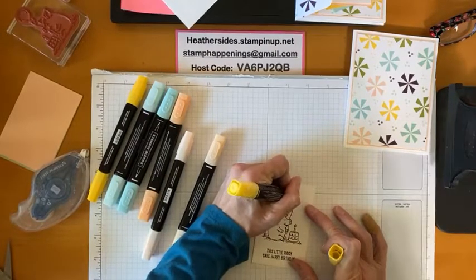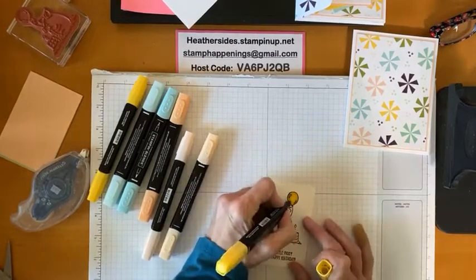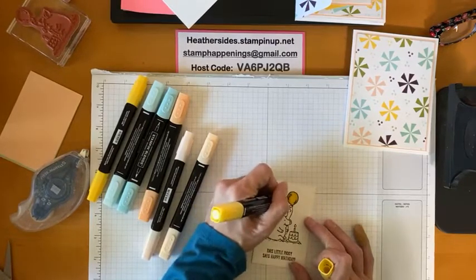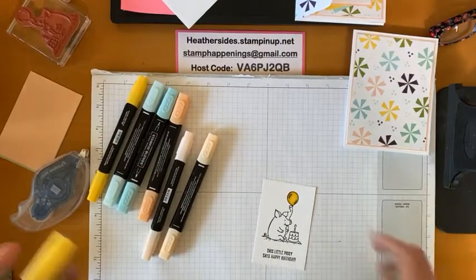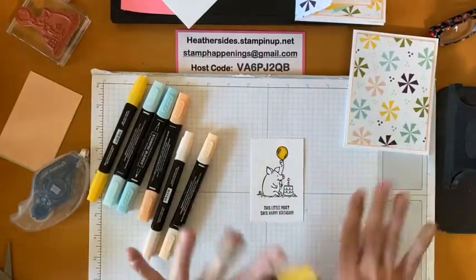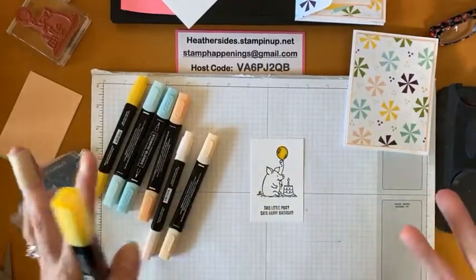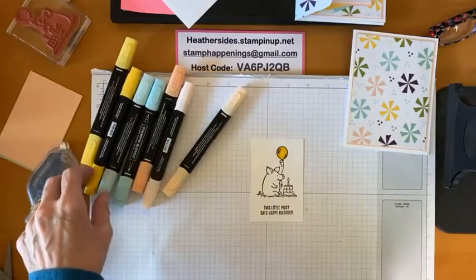Okay, so now I'm just filling it in with my light, but I really want to get around the edges here where that dark is and pull it in so that it blends a little better. Now, one thing about the blender pens or the Stampin' Blends is the longer it sits, as it soaks into the paper, it will blend even more. So I tend to do my dark and my light and then let it sit and go to the other parts that I'm coloring. And then if I decide it needs some more dark around the edges or more light or whatever, then I'll go back to it. But let it soak in a little bit first so you get a better idea of how it looks and what you like.